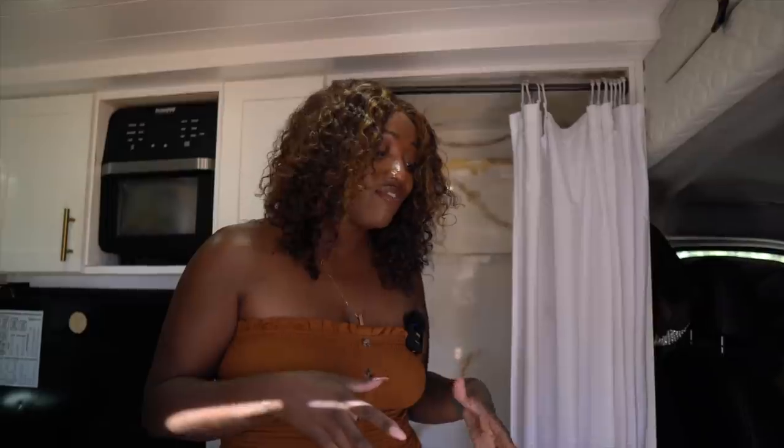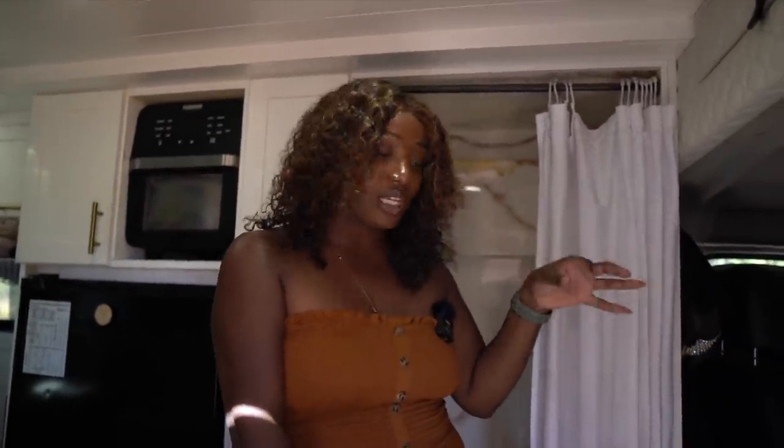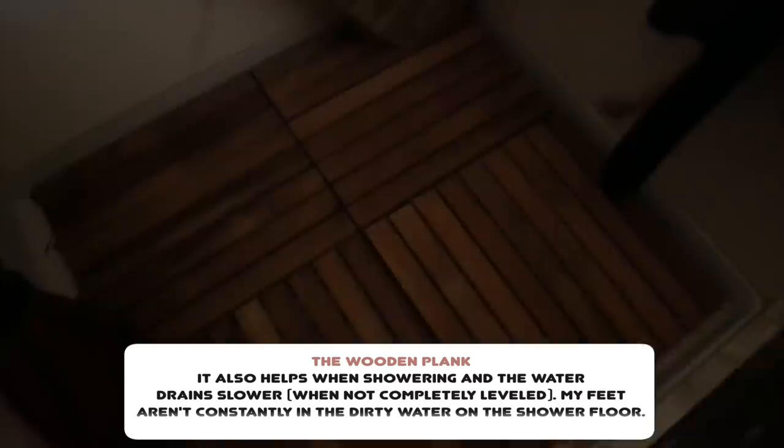A few months back, I got some upgrades done to the van, and something that I didn't have 6-7 months into van life, I didn't have this wooden plank here in the shower, and so when I took a shower previously, it would just get sticky and get dirty very quickly. So when I got upgrades done to the van, I had to make this wooden plank, and I actually like it because it hides the dirt.